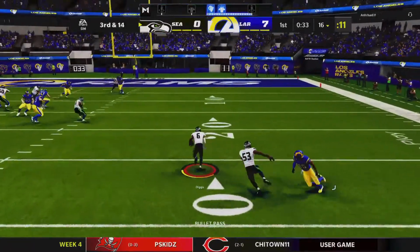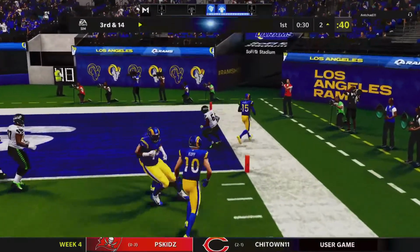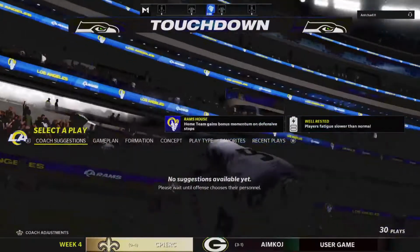Trying to find Kupp, but it's intercepted. Picked off by Quandre Diggs. And he will take this one home. It's a touchdown.